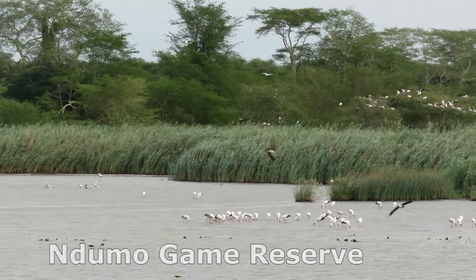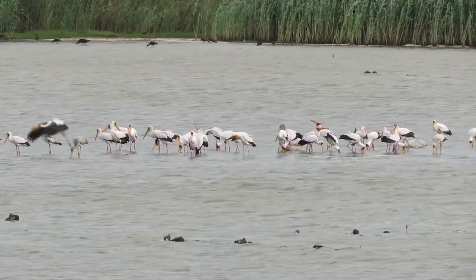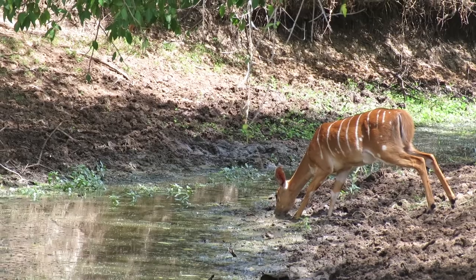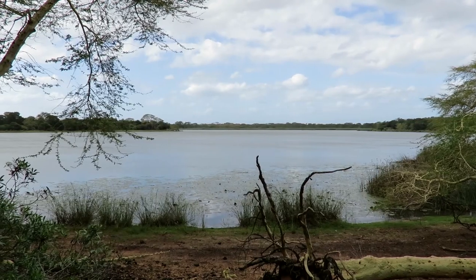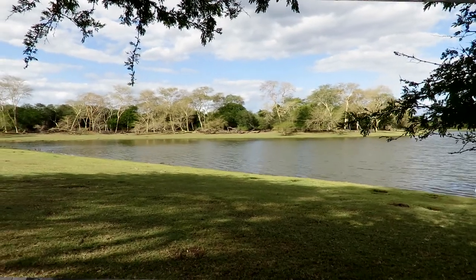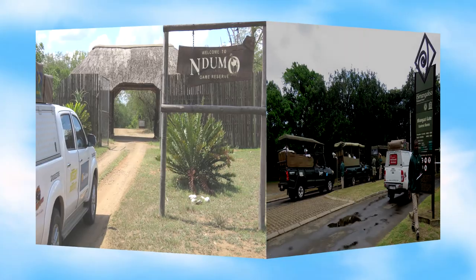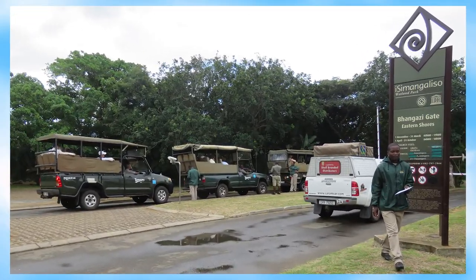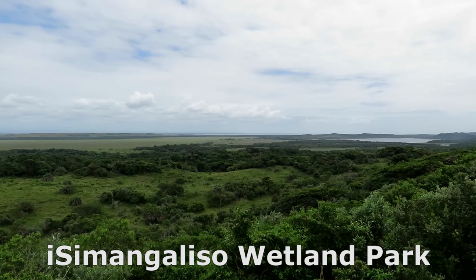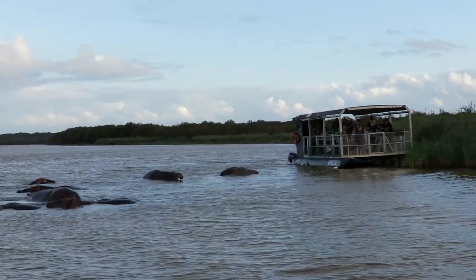The bird paradise in the north of KwaZulu-Natal on the border with Mozambique. South Africa's first World Heritage Park on the north coast of KwaZulu-Natal with four different Ramsar wetlands, St. Lucia, Lake Sabaya, Turtle Coast and Kosi Bay.